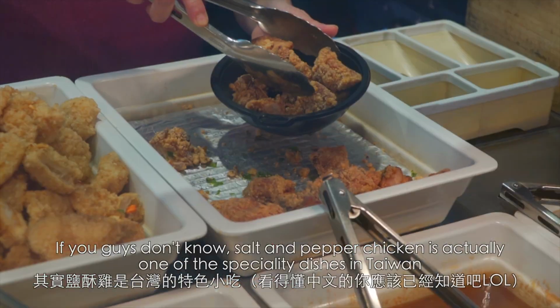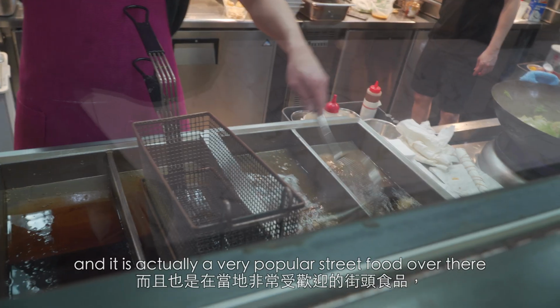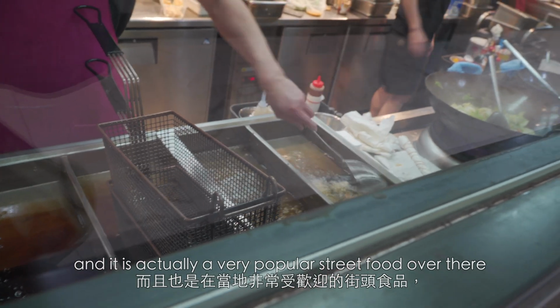If you guys don't know, salt and pepper chicken is one of the specialty dishes in Taiwan, and it is a very popular street food over there. Let's give it a go.